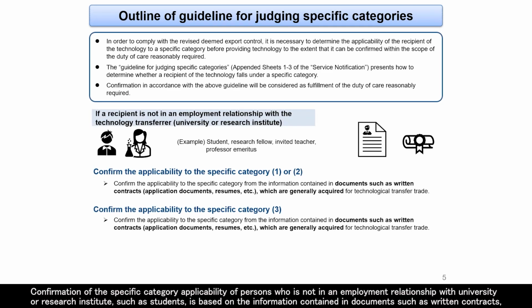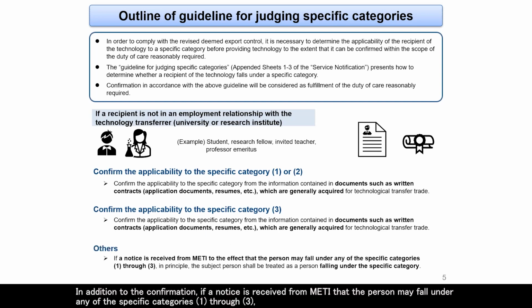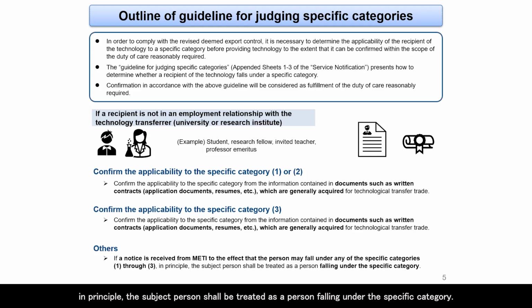Confirmation of the specific category applicability of persons who are not in an employment relationship with the university or research institute, such as students, is based on the information contained in documents such as written contracts, which are generally acquired for any of the specific categories 1 through 3. In addition to the confirmation, if a notice is received from METI that the person may fall under any of the specific categories 1 through 3, in principle, the subject person shall be treated as a person falling under the specific category.